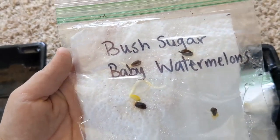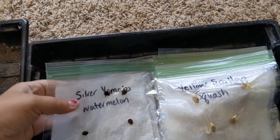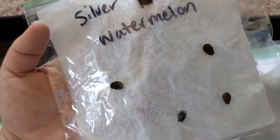These are the bush sugar baby watermelons. Here's how they look. Silver Yamato watermelon. We only had one sprout. Oh, two sprouts.